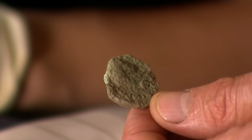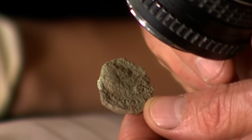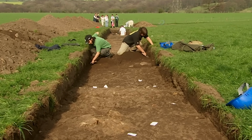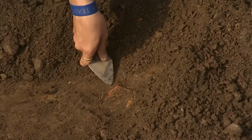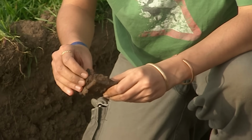Yes, it does. This coin is the strongest evidence yet that the ditches in Trench 2 belong to an early fort. We're getting lots of finds from this trench, but the truth is none of them are exclusively military. I think I've got some more pottery here. To confirm our theory that this is an earlier fort, we need to find evidence of military activity, such as barracks or granaries.